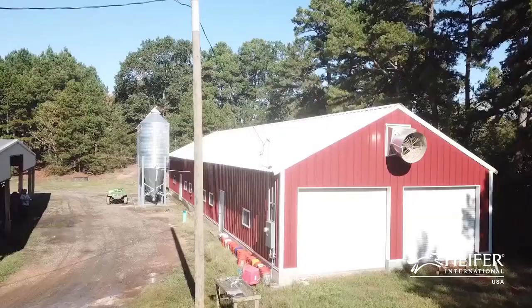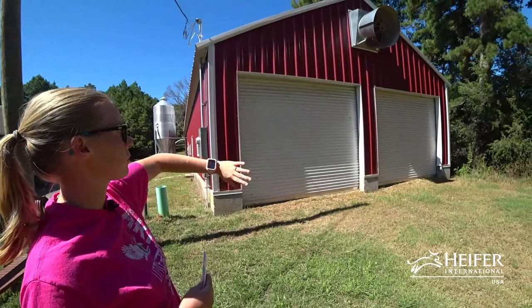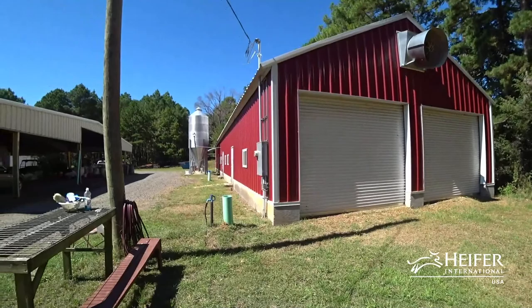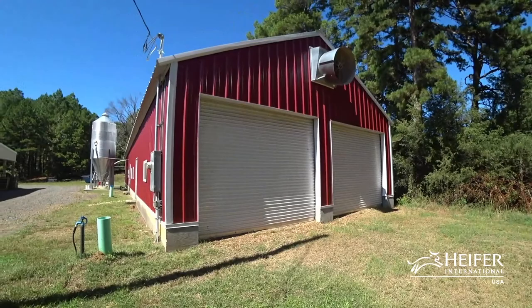They come here to our structure up here at the ranch. It is a 30-foot wide structure by 100 feet long. You can see here, we've got garage doors, we've got the exhaust fan for ventilation. Along the side here, we've got sliding windows. And as the chicks get older, these garage doors will go open with a fence, and they will get that fresh air as they are prepped towards coming into the pasture.